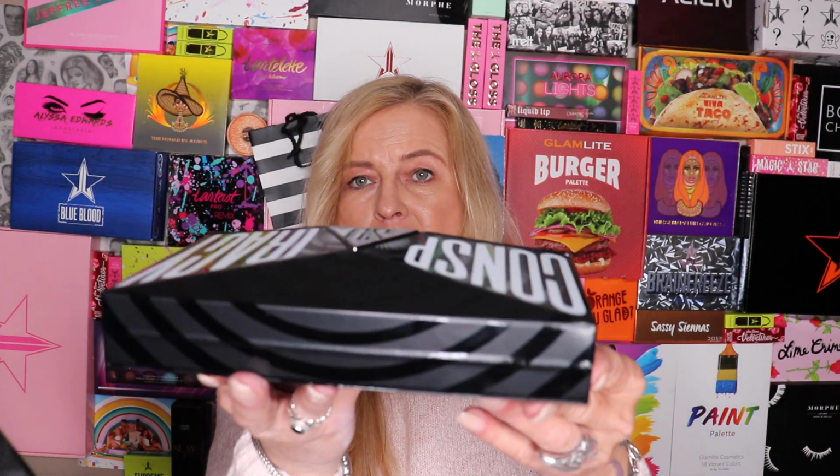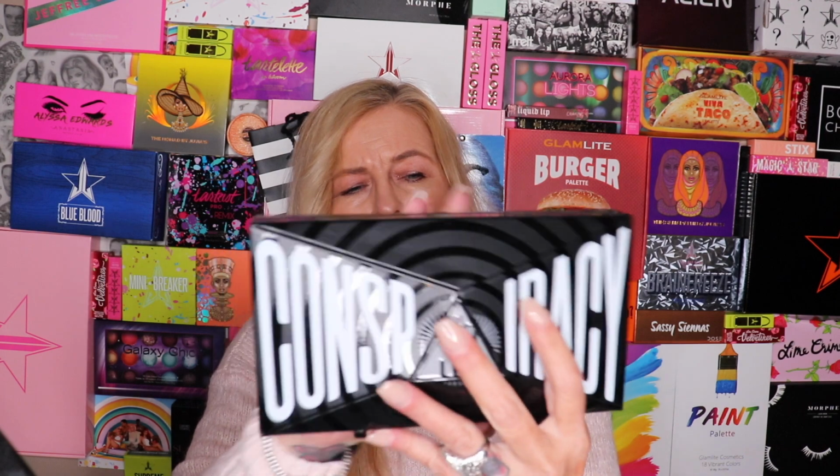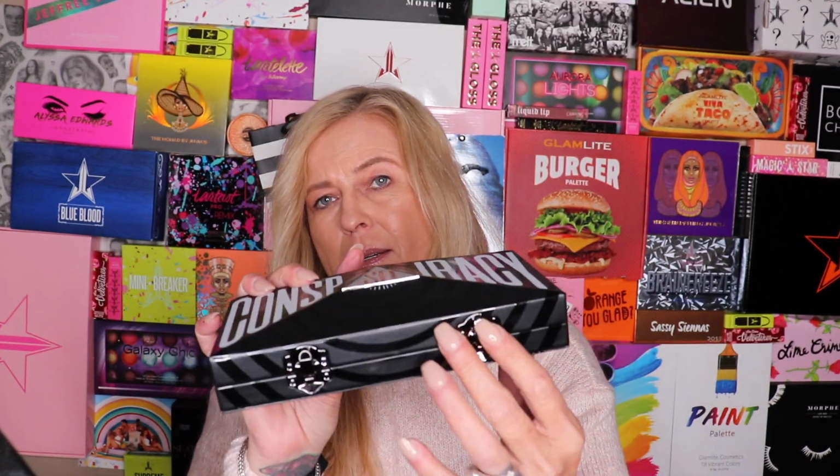My little makeup table here has too much on it. So yeah, here's the palette. It's kind of dome shaped with the little Shane's logo here. And on the back, you have all the information. Shane's logo, Jeffree's logo. I love the black hardware on it. And these palettes are so nice. It's not like other palettes you buy, just a little flip open.